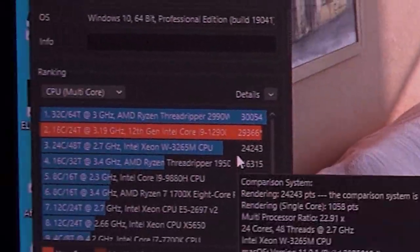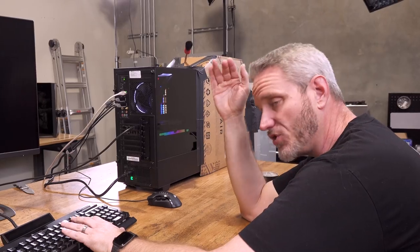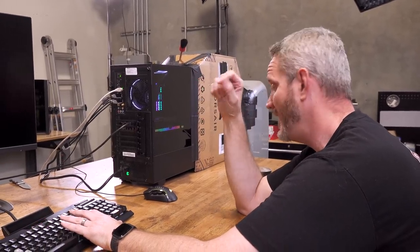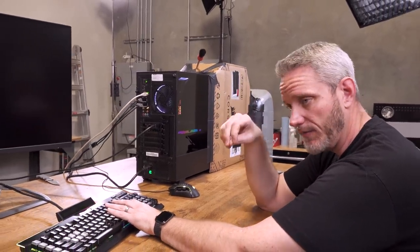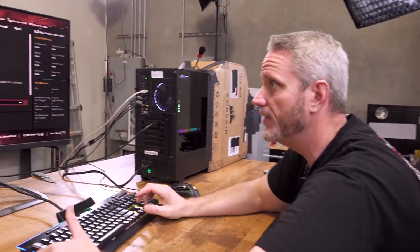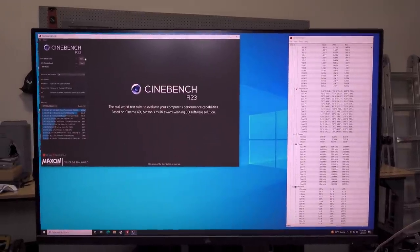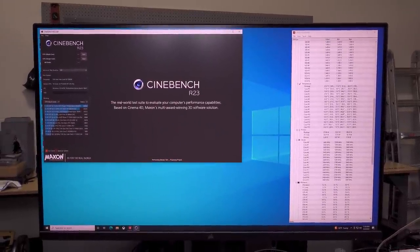29,366. I'm gonna try 5.4 on all core overclock again at this voltage and see what happens. If it's a no-go, I'll revert. I'll try going 4 gigs on the E cores. That might get us up to 30,000. I just want this to pass. If it passes, this will give me my 30,000. Let's go.